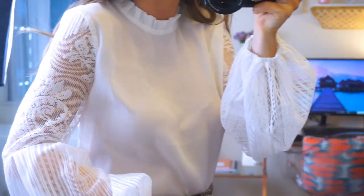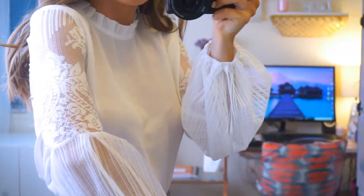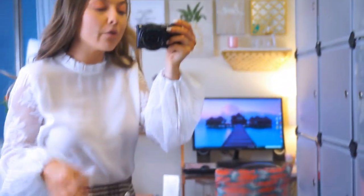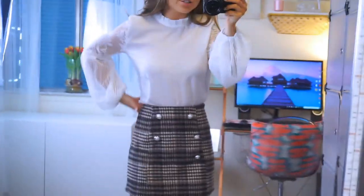And then, you guys, this shirt, this is so darn cute. This is something that'll go with everything. Comes in a few different colors as well, but how fun is this detail on the arms? This floral mesh lace, and then the balloon sleeves that are striped. This is so gorgeous. And the neck, it's pleated. It's so pretty. This outfit is just so pretty.